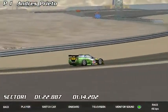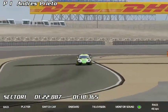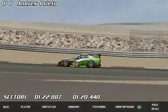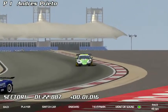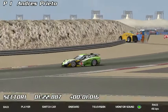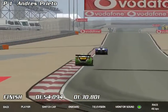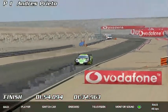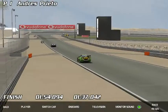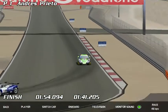Or is he? It'd be hard for him to double stint, I'll be honest with you. I mean, I've seen everyone else. He would only be hurting himself if he double stints those tires, considering that everyone else behind him who was running before him took on some new rubber. So that would be a huge disadvantage for Andres Prado should he try and double stint those tires. And I think we might see him ducking in the pits this time around.